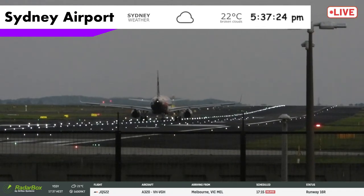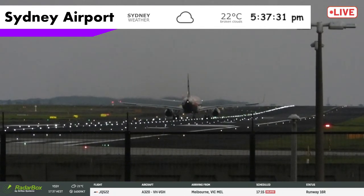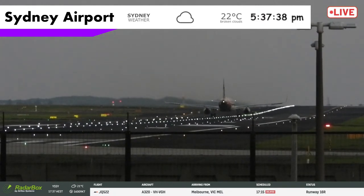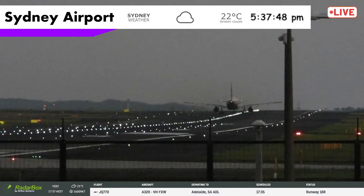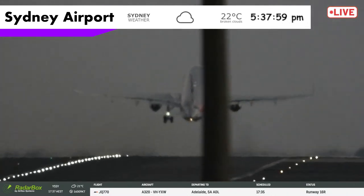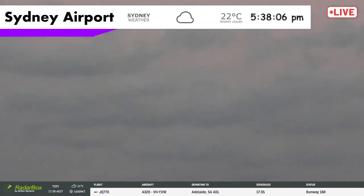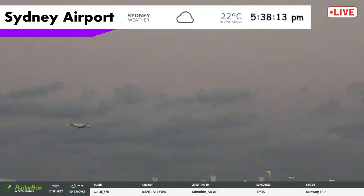Jetstar A320 on 1-6 right. And we have a FedEx Boeing 777 freighter pushing back just to the left of us. This will provide some great sounds as it starts up for its journey. My guess is that it's off to Singapore. Virgin Boeing 737. I've lost it. Where is it? There it is.